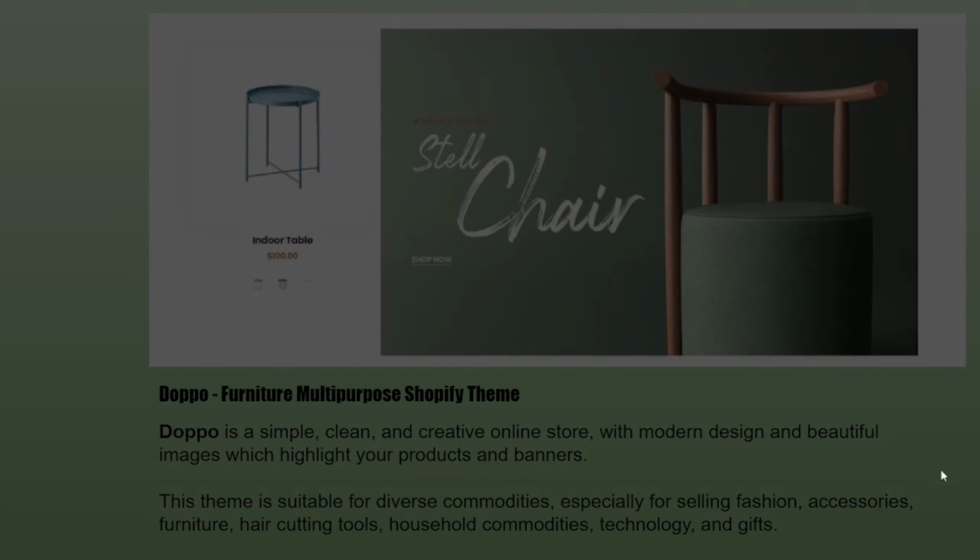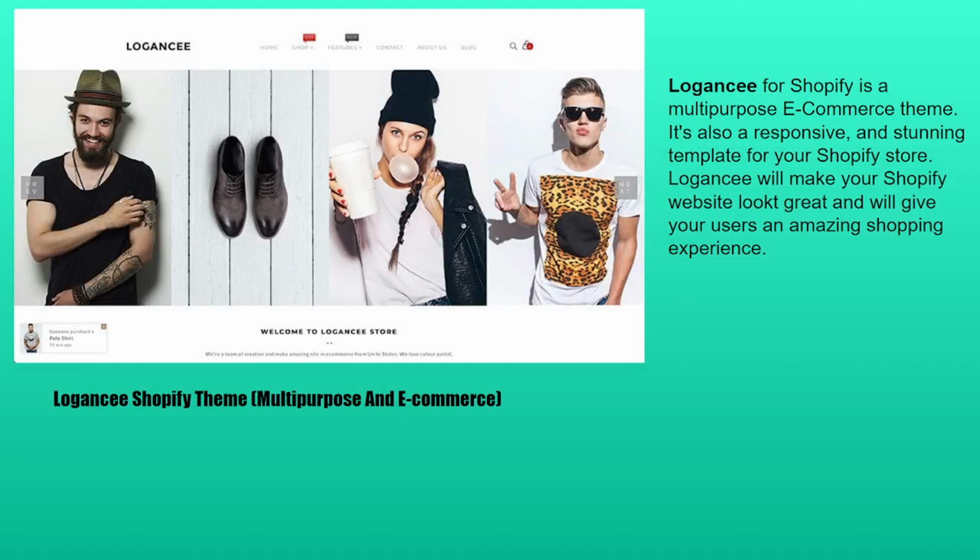Next is Logancy. Logancy is a highly customizable Shopify theme known for its minimalist design. It's the perfect choice for those aiming for a clean and professional online store appearance, whether in the beauty, food, or tech sector.